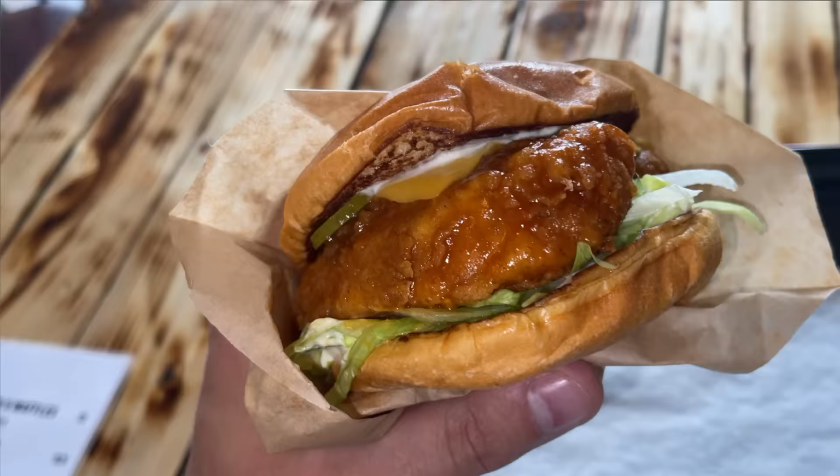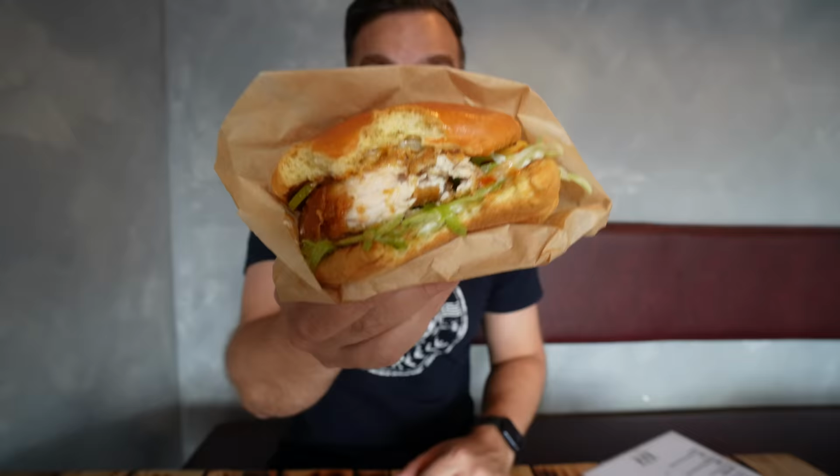I just saw it on the menu and I thought, you know, I've got to get it. The people here recommended it. It is spicy and absolutely delicious. I think I might have to do a head-to-head between Clucarito and these guys. That is delicious, but we're moving on.